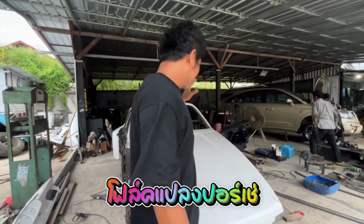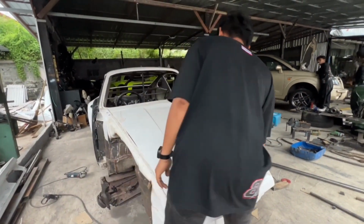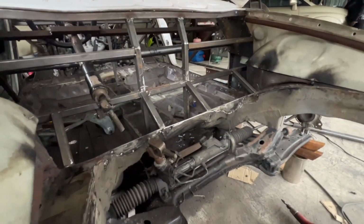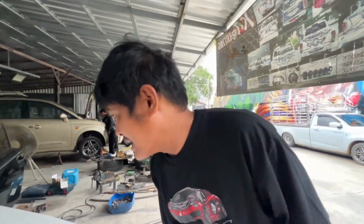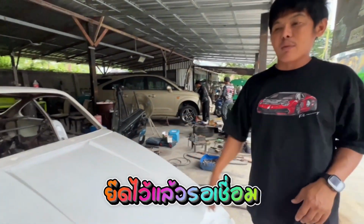It's been 28 days working on the car. Today I'm working on installing the hood latch. Here it is. Which corner are you referring to? Alright, right now on the inside I've finished spot welding everything, but I haven't fastened anything yet. Some parts are already fastened, just need to be welded now. And I've also made the mounting point for the hood latch.